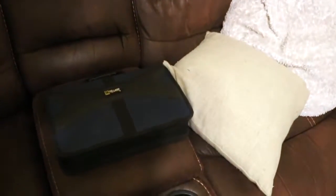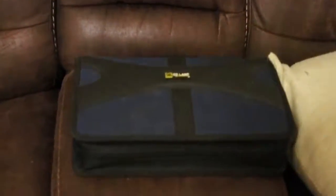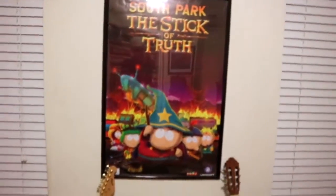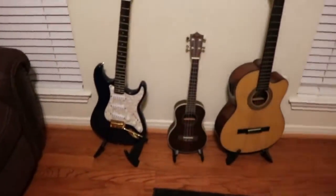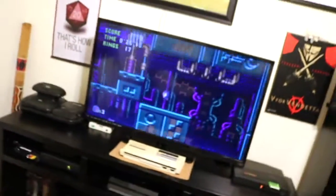We have this binder where I keep all my loose PC games, and just disc-based games in general. If it's disc-based media and it doesn't have a box, it goes in there. Right over here, which is my South Park Stick of Truth poster, I filmed from that. My two guitars, my ukulele, drums, and now here we get to the main attraction.